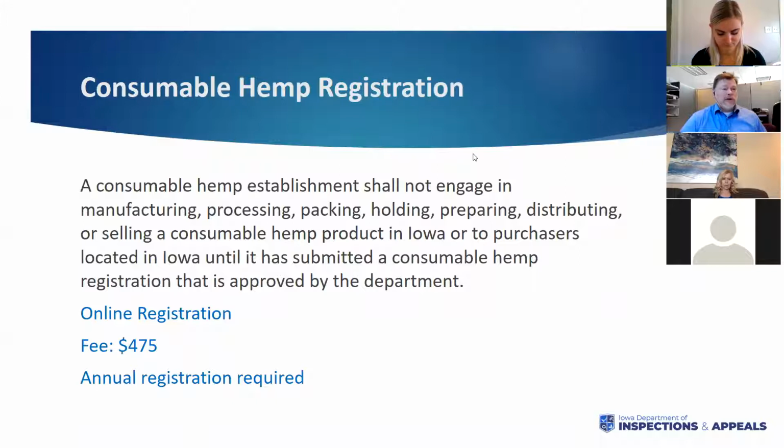So now we'll kind of switch gears and talk about registration. So who's required to register? All retailers and manufacturers of consumable hemp are required to register. They cannot sell or distribute products in Iowa until they have an approved registration by the Department of Inspections and Appeals. We are hoping that our registration system is actually up and active here in the next couple of weeks to allow people to pre-register, and the earliest approval of a registration would be on March 3rd. It will be an online registration, and the registration fee is set at $475 annually.